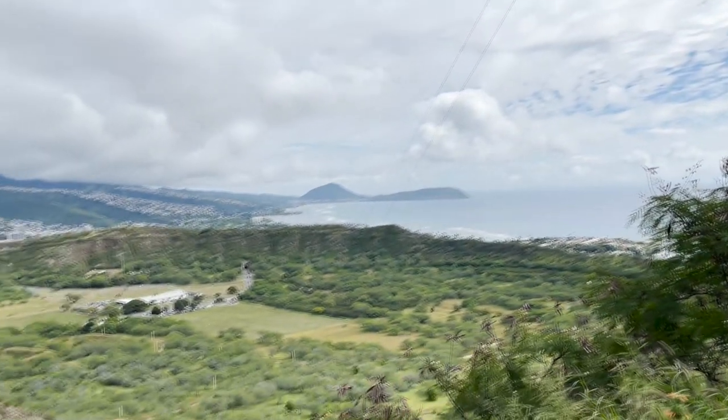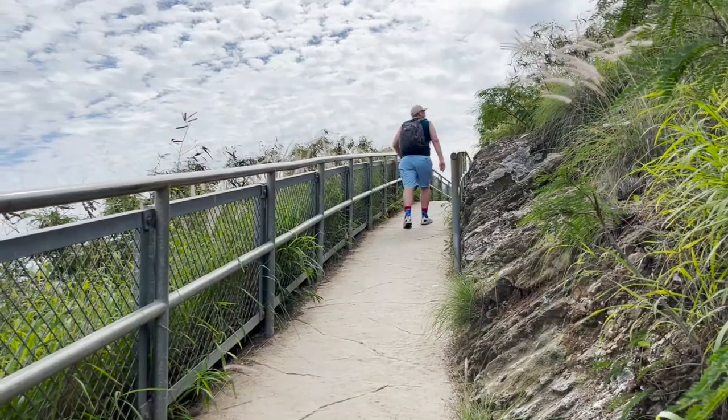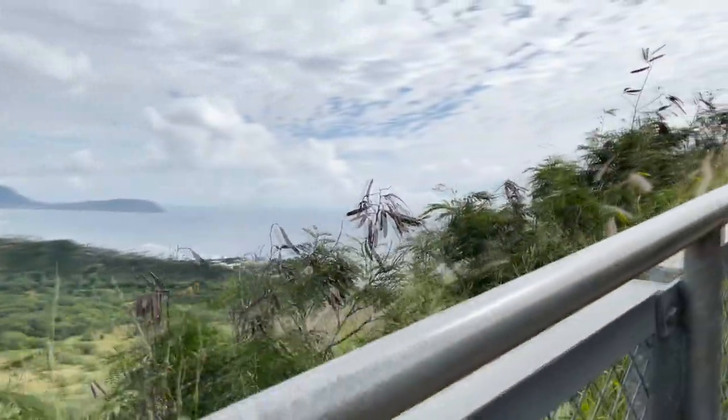If we've got footage of a medical helicopter later in the video, you'll know things didn't go well for me. But I'm still going. So fun. That's a loop trail with beautiful views, by the way.